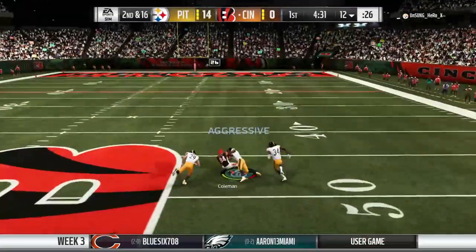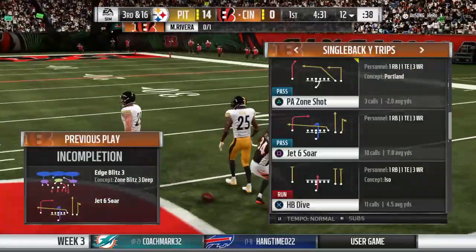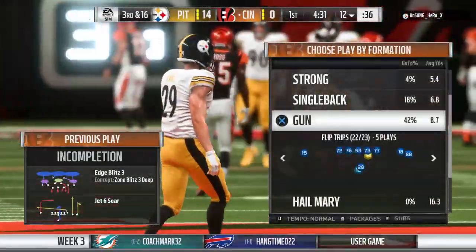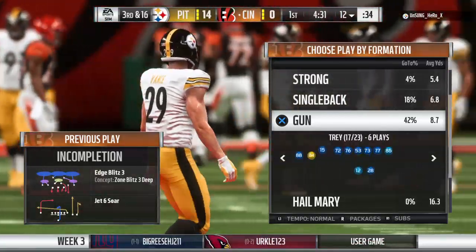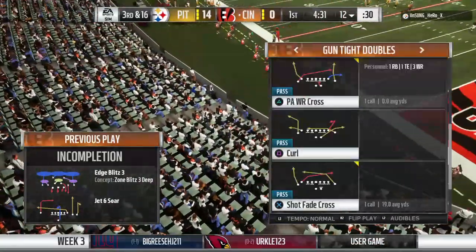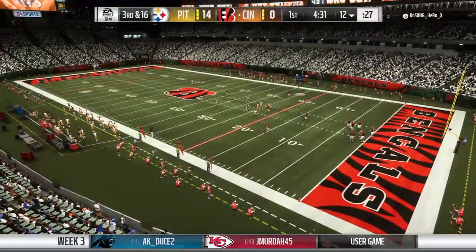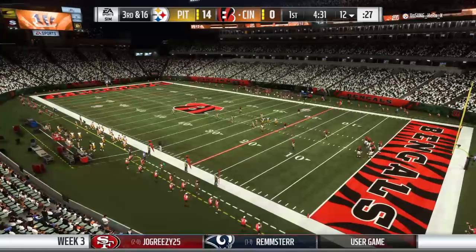Looking deep downfield. And the hit jarred it loose. It's incomplete. But that certainly looked like something that they discussed all week in practice getting ready for this one. Take the big shot right out of the gate. At worst, you'll open up the defense a little bit, loosen them up, have them back on their heels.